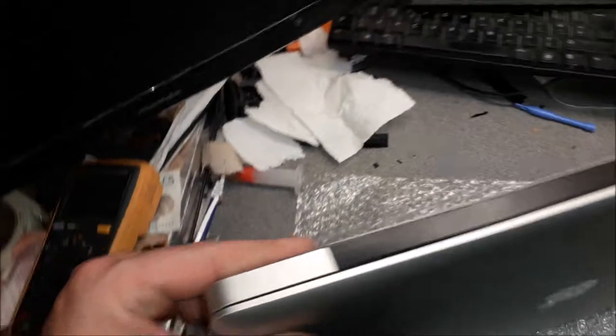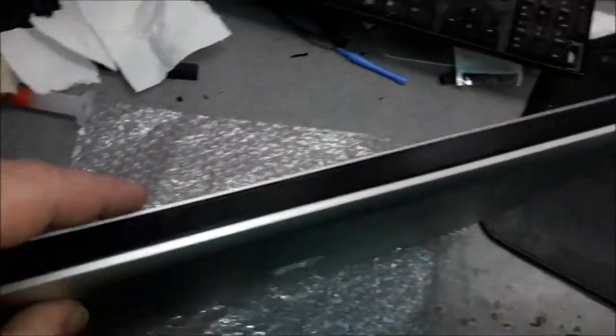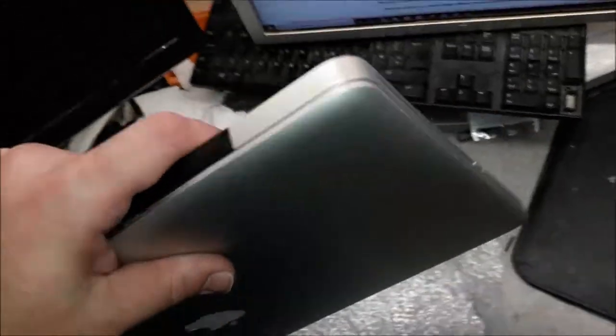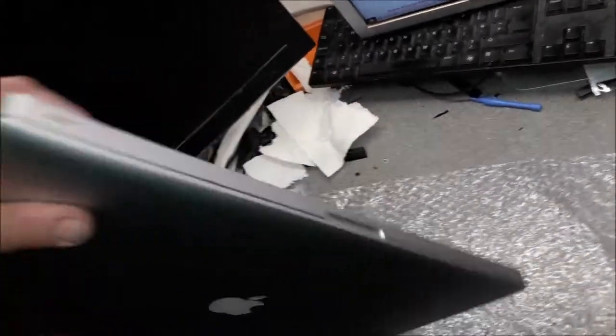Well, let's see. If the laptop has impact damage, we should have some marks around. No marks. Oh, there's some crack over there. Let's keep looking around. There's some marks there. Don't know what kind that was. But anyway.